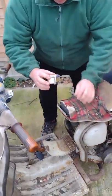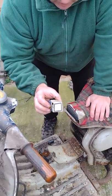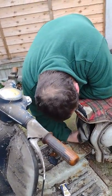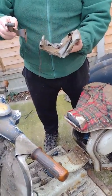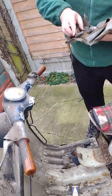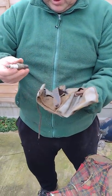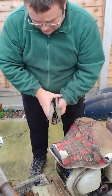A Trifer bulb. Wow. Trifer's lit. Do they still make them? Well, I don't think so, but I did see some. I'm not really sure. A tool roll, which is brilliant. Not quite sure what that does. Probably the drain plug. Is that a multi-tool? A prop stand. Another Allen key. A Champion N5 plug. Seen better days.